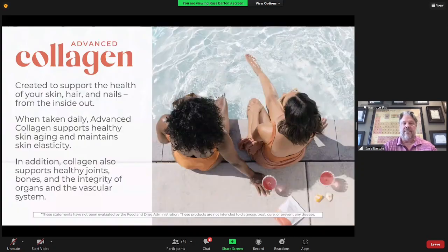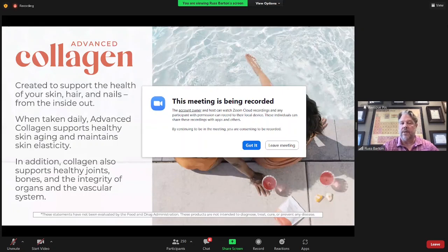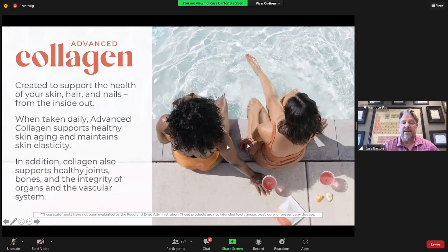First and foremost, I wanted to state that the product is designed primarily to support the health of skin and hair and nails from the inside out. We do have collagen in skincare products, and that works in a completely different way. I will touch a little bit on that at the very end, but I don't want to get sidetracked on that. In addition to those functions, you're also going to get benefit in the joints and bones, the integrity of the organs and the vascular system. There's even probability that you'll benefit in your digestive system, again, from a structural standpoint.